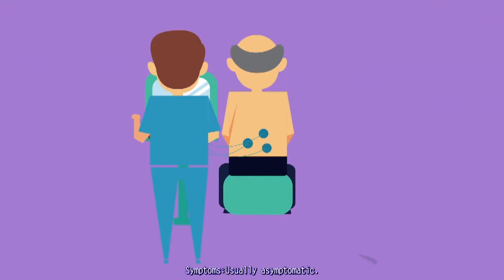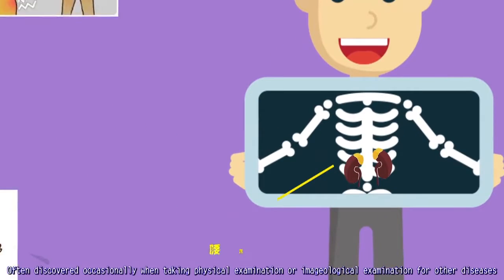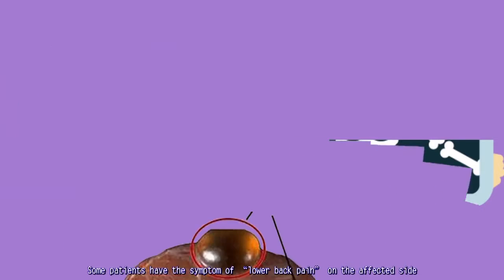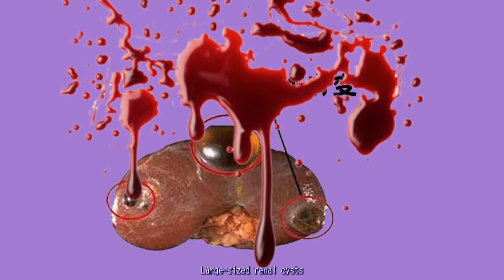Symptoms: usually asymptomatic, often discovered occasionally when taking a physical examination or imaging examination for other diseases. Some patients have lower back pain on the affected side. It is often not caused by renal cysts directly.